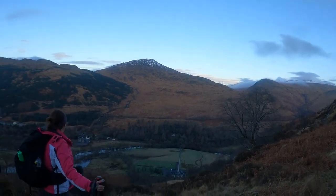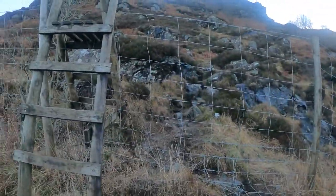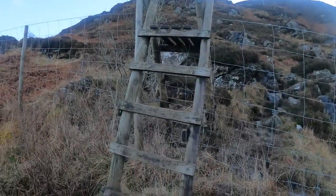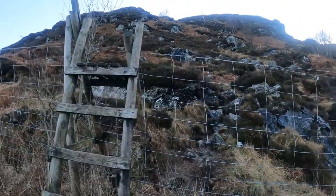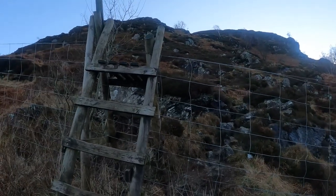So we're now going over this little, well, I'll say little stile, not so little. But we're just snaking up the path. So we get to the top and we should hit a plateau just up there. And we'll take it from there.